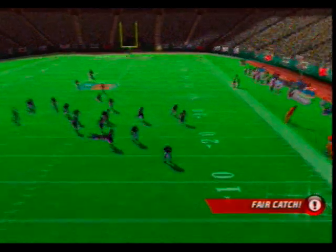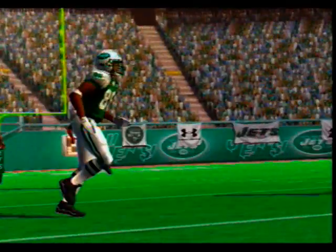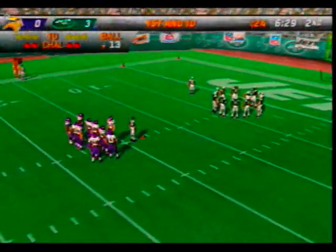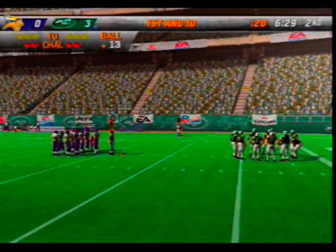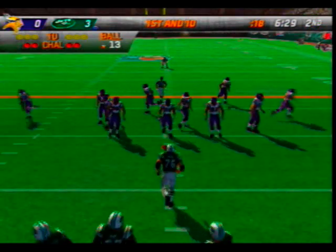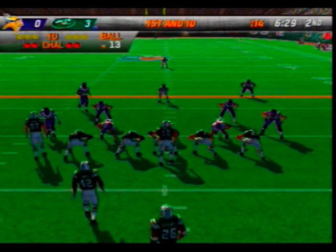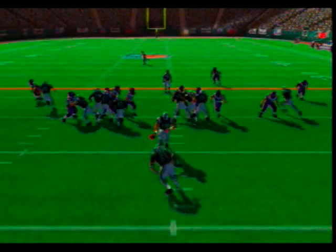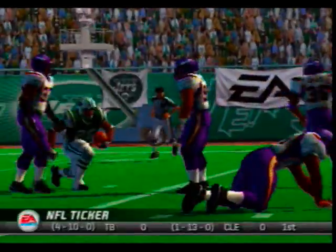And he chooses not to return this one. Fair catch made at the 13-yard line. Deep in their own territory. 13-yard line. First and 10. With a counterplay. Blackman is there on the stop at the 21.